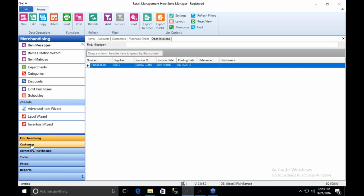So no, PC Charge specifically will not work with the RMH solution, but there are standalone gateways that do work with the RMH solution, so you can process with just about any of the 400 major processors that we have in the United States through RMH, but it may route through a different third-party gateway.